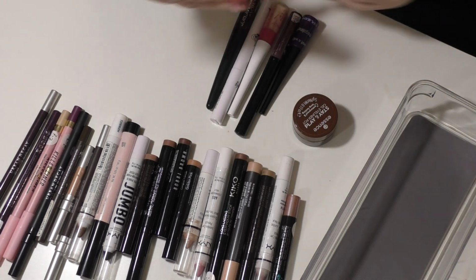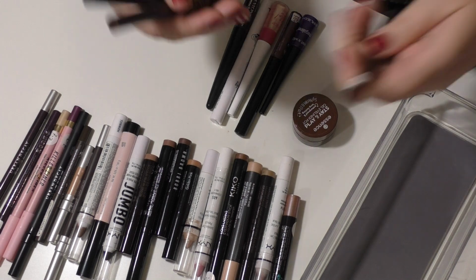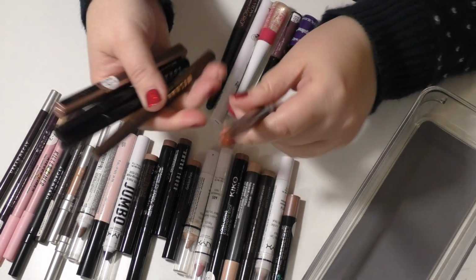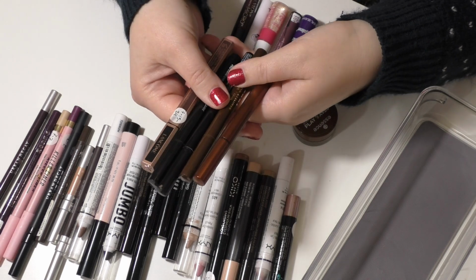I'm missing one. I was like, I know I'm missing one. My daughter has started to play in my makeup. So now things are starting to go missing.